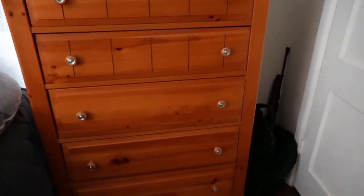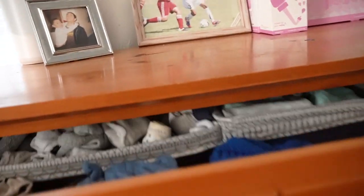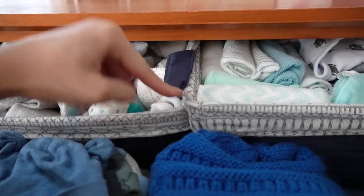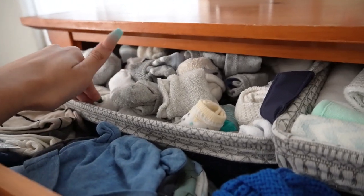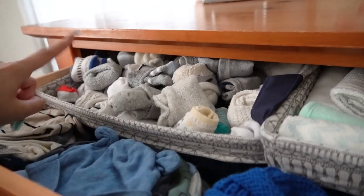Alright, so you guys probably recall this drawer. The very first drawer is organized. I'm not really gonna touch this drawer anymore. We got these from Five Below for just $5 each. And this one is filled with his socks. As you can see, it's literally overloading with socks. I got so many socks.